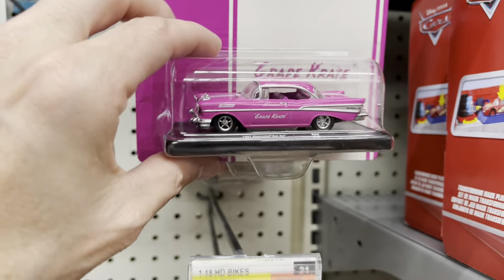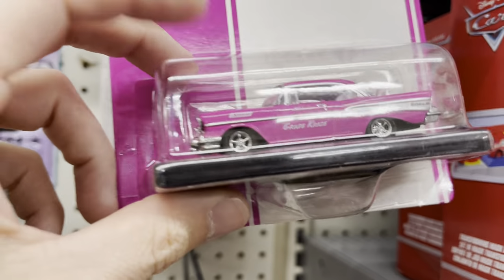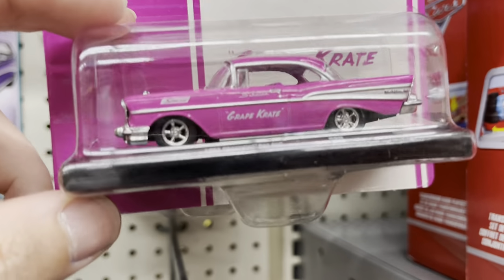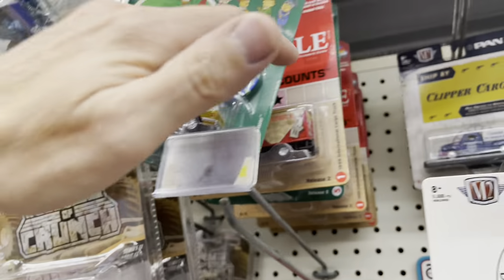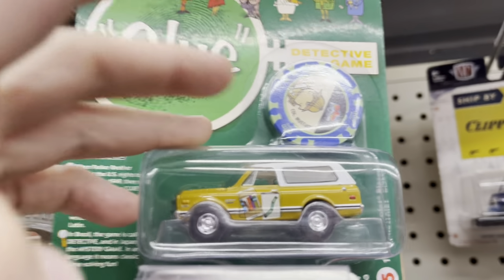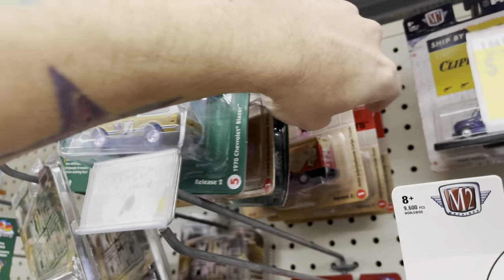A little surprised to see the Bel Air here. It's got a wiggly wheel. Okay, I'm not so surprised if somebody noticed that. I doubt they did. Yeah, Johnny Lightnings. Blazers, nobody wants that. Works Diecast has the White Lightning. Unbelievable. And nobody wants this.